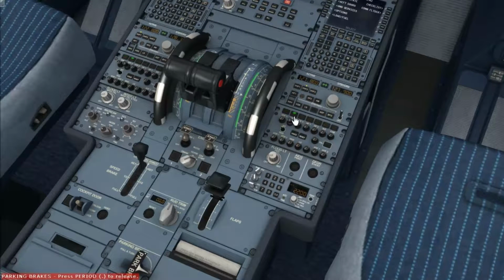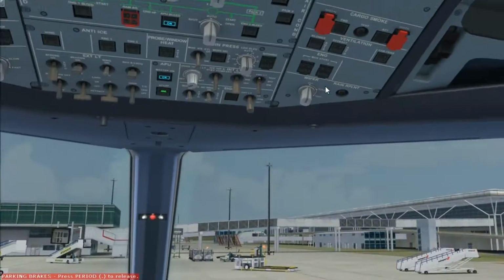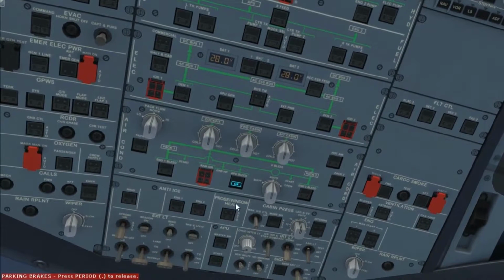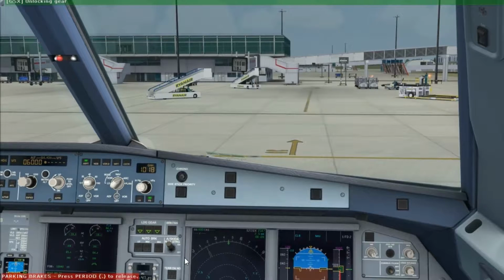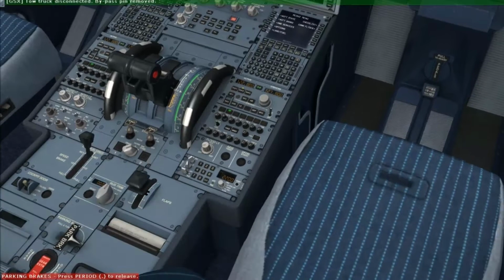Okay, we'll run off VHF2. I will run Unicom today, 122.8. Overhead panel looks okay really. APU can come off. The APU bleed can now come off as well. We'll be running today off of flaps 2. So we'll set flaps 2.